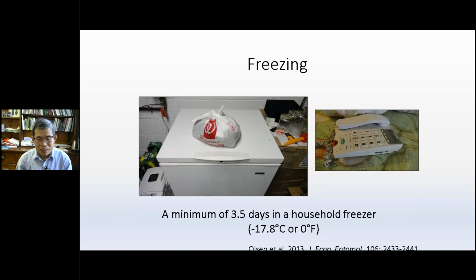Besides heat, there's the opposite treatment, which is using low temperature. Freezing is enough to kill all stages of bedbugs as long as you keep them for a certain time. We found that a normal household freezer can kill all stages of bedbugs after 3 to 4 days, depending on how big or how complex the material is. If you have very compact materials, 4 days would be enough. But if you have loose materials, small items, maybe 1 or 2 days is enough. So it depends on the volume of the material and the freezer.